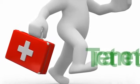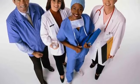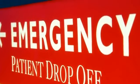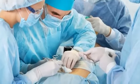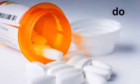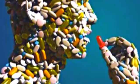Let's talk about the treatment of this disease. Your chance of survival dramatically increases if you get medical help right away. If you see the symptoms, go to the doctor immediately and tell him that you might have a serious infection. Treatment also involves surgery and an experimental drug called Impavido. But other than that, no approved effective drugs so far.